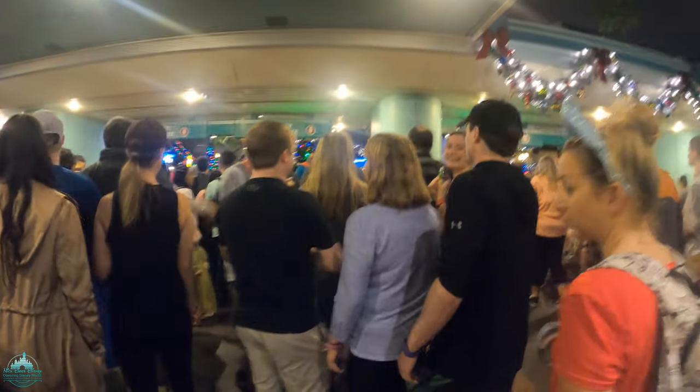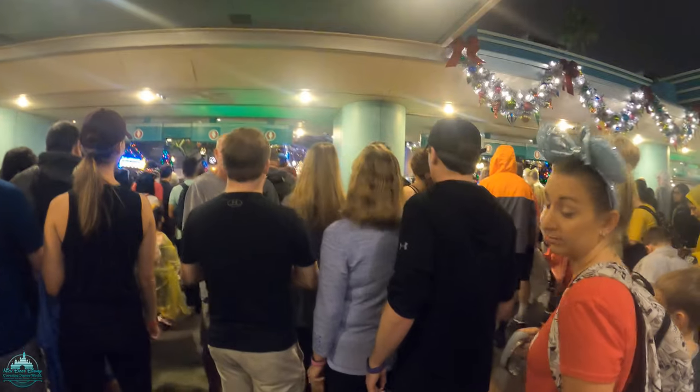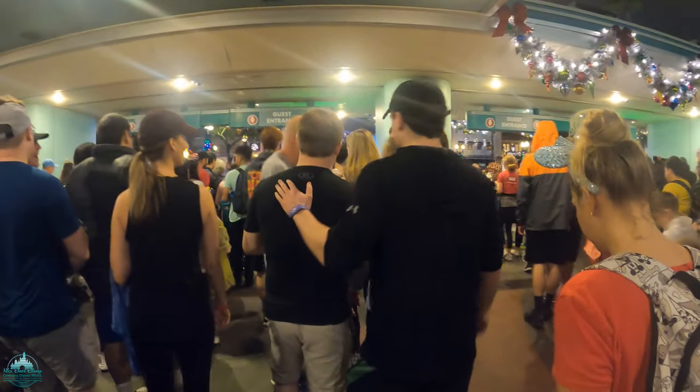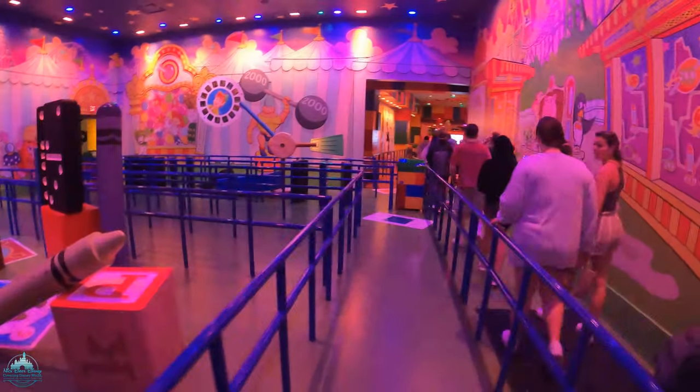All right, 5:30 a.m. and we are going through the touch points now to get in. We still have 30 minutes until we can get our boarding pass. And at least they're only doing the touch point. They're not doing the fingerprint, so that speeds it up a little.